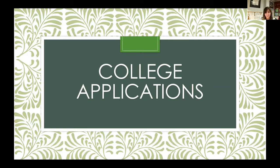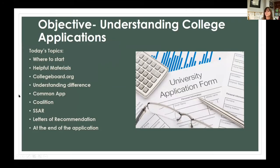So yes, college applications. First thing is we're gonna talk about what we're gonna review. I know there's a lot, so I may go kind of fast. First, we're gonna do where to start. Those helpful materials, collegeboard.org. Understanding the difference, and I'll go over that in a minute. Common App, Collation, SSAR, Letters of Recommendation, at the end of the application.